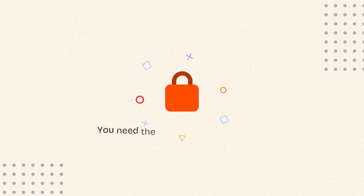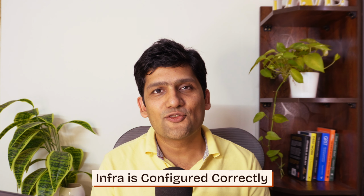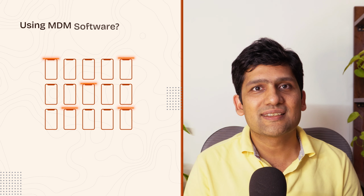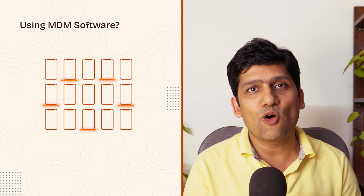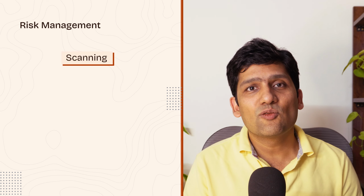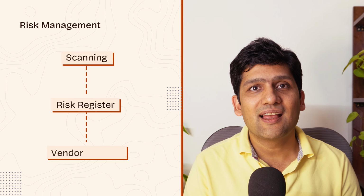Even before you think about a Type 1 audit, you need to create the right security foundation and a security program for your company. Usually that involves making sure that all of your tech infra is configured correctly. You need to make sure that a lot of the policies and processes around HR and IT are in place. For example, have you documented all the security policies? Have you started using an MDM software to make sure you are monitoring all your employee devices and doing things like risk management? For example, doing vulnerability scanning in a thorough manner, maintaining a risk register of various risks for your company, and conducting vendor reviews.